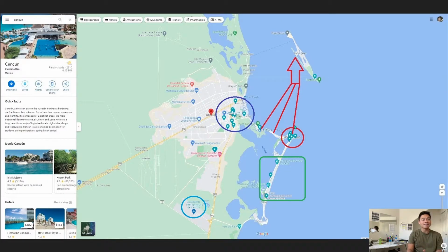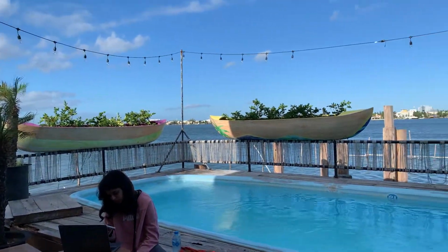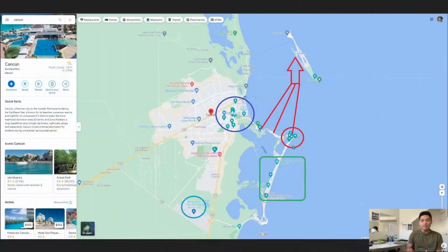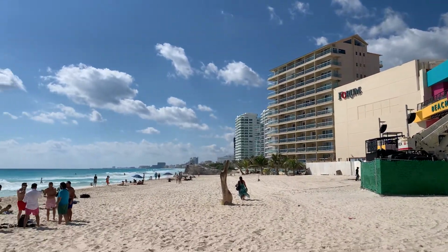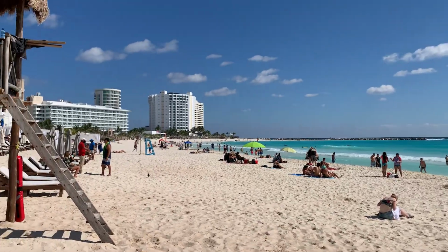So that brings us to our next zone, which is the zone highlighted in red. The red area is Zona Hoteleria, and I would recommend staying in this area. It's in the corner, closer to nightlife, closer to the Ultramar ferry that takes you to Isla Mujeres. There are 3 ports along this zone, which I've shown in these 3 red lines. From each of these locations, you can take the Ultramar ferry to reach the island Isla Mujeres, which is off the coast of Cancun. Also in Zona Hoteleria, you have close proximity to stores, cafes, restaurants, and the grocery store Super Chedraui, and you have direct access to the beach.